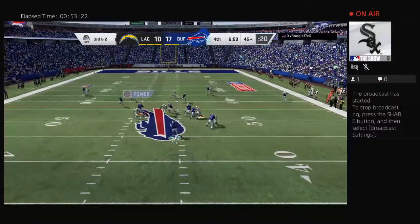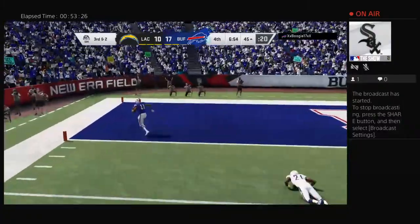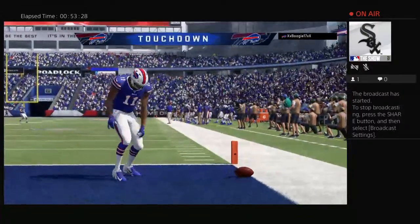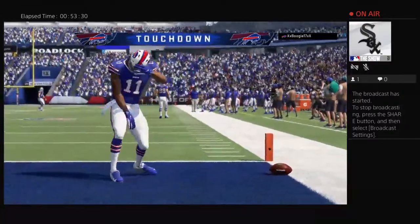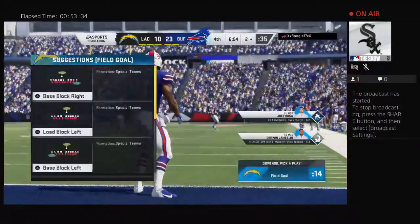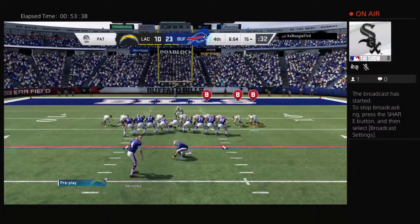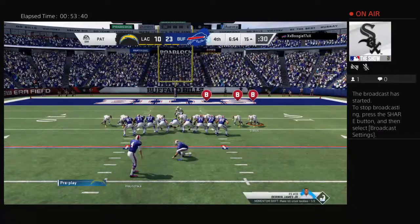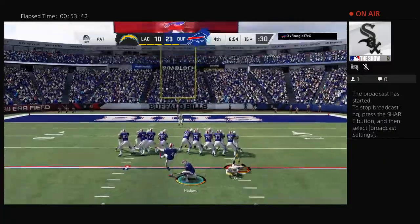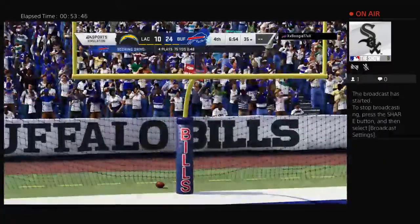From the gun, Allen. He's going to loft one deep left side. Man, it's caught inside the 10. And all the way home for a Bills touchdown. A big play there. Already his 2nd touchdown here in this opening weekend. And the Bills will add on to their lead. Hauschka adds the extra point, and the lead now up to 14.